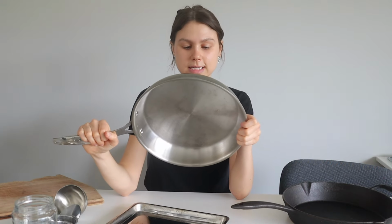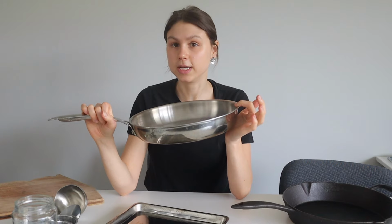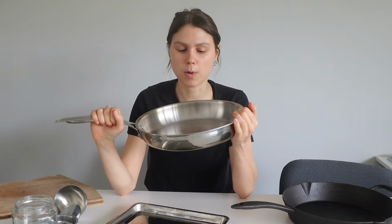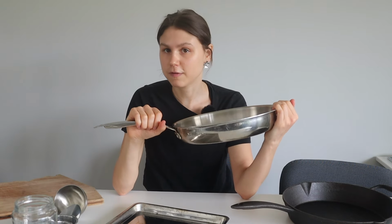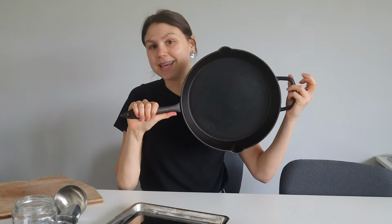I believe that this is the 11-inch one. I'm probably going to purchase this one in a smaller size as well. I feel like I need a 10 or a 9-inch pan, something in between this and my small one. But overall, I love this one. I bought it at Canadian Tire. I have not been able to find a US link for this one, but really any sort of stainless steel pan will do.